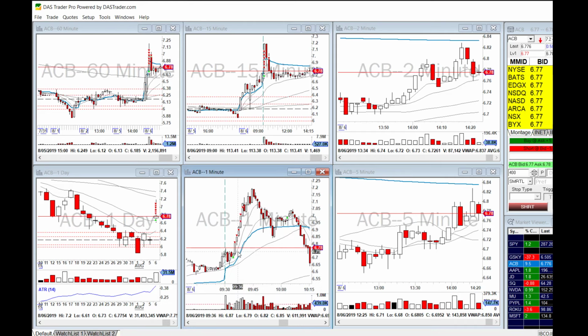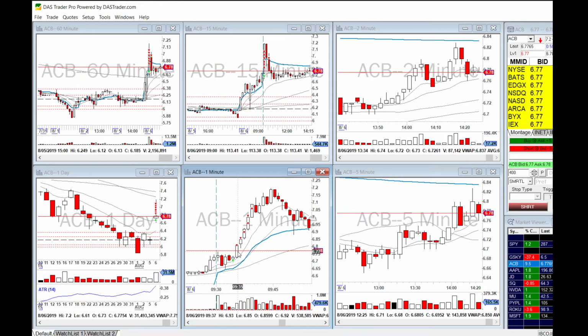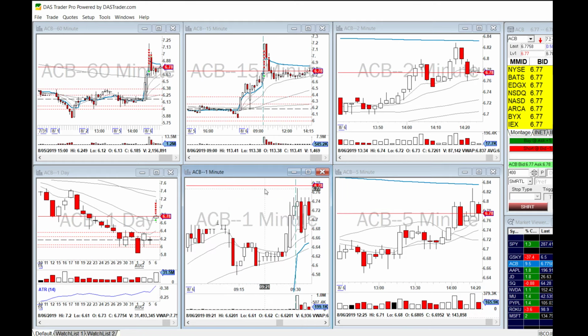But I think I've been able to pinpoint exactly what changes I need to make. So it's basically two things. I need to stop trading things that have conflicting signals. I want to have more setups that have very clear, different signals all pointing towards the same direction, and also stick only to very recognizable setups. So having said that, let's go into my first trade.